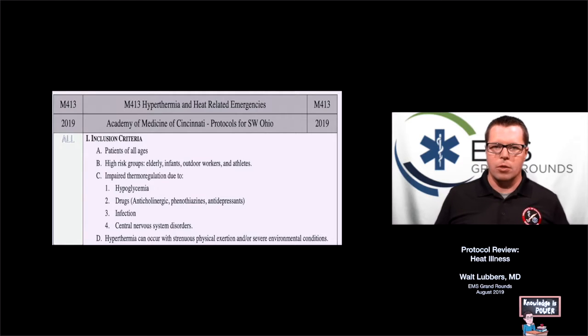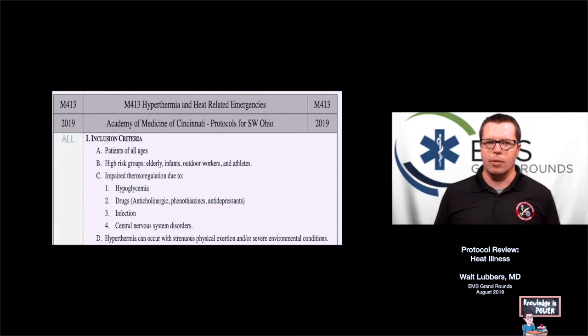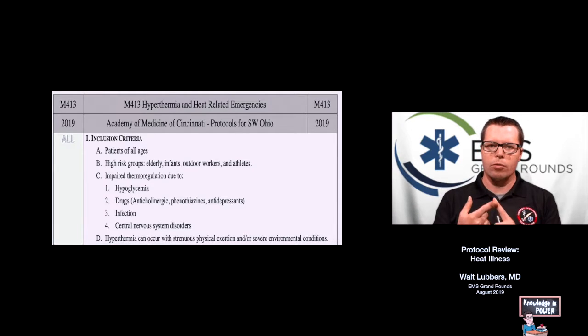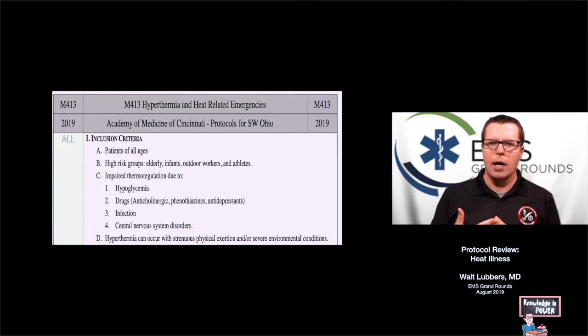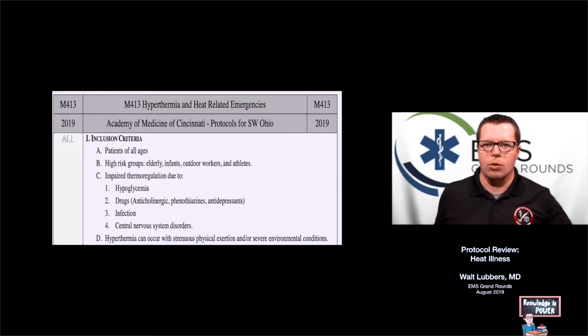Exertional heat stroke, which happens over the course of an hour or a couple of hours, tends to be folks that either can't or won't stop vigorous exercise in an environment where they are not able to lose heat fast enough. So athletes, kids doing football practice in the middle of August, for instance, military recruits, folks that are out working on the side of the road, those guys can have exertional heat stroke, which again happens over a period of hours. How are you going to treat them? Well, you're going to treat basically everybody exactly the same, but just FYI.